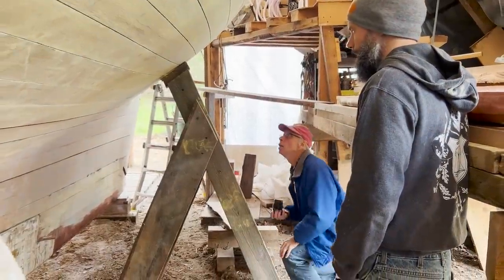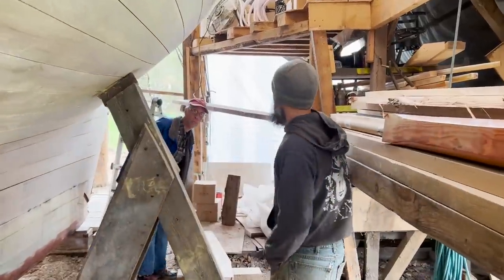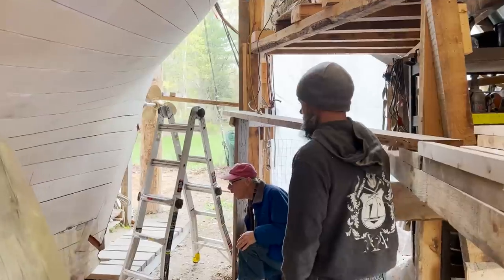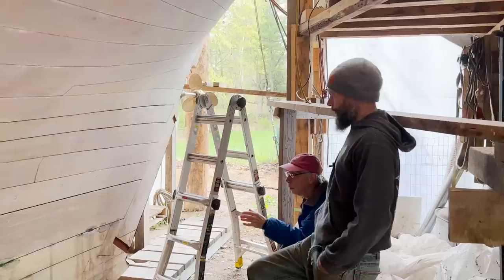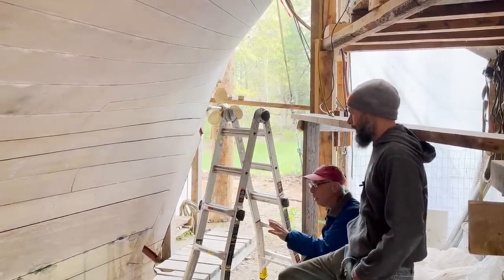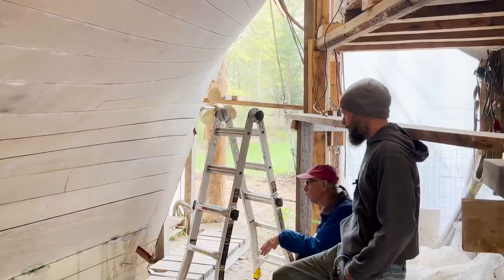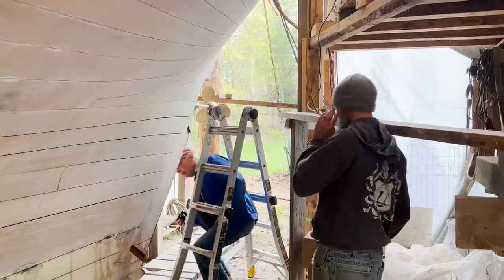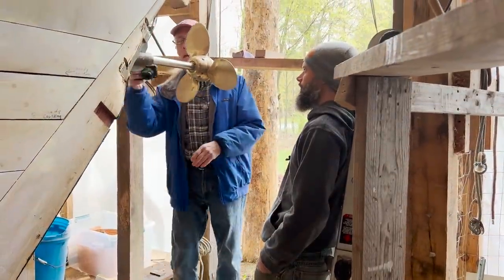Fastenings are just silicon bronze, I would assume. Silicon bronze and copper rivets. Which we'll see more inside. The garboard and rabbets are all screws. Then there's bronze carriage bolts through the lower planks through the bronze floors. And everything else is copper rivets. And all the keel bolts and everything are all silicon bronze. Well, we're in the running gear department, so obviously everything's new.